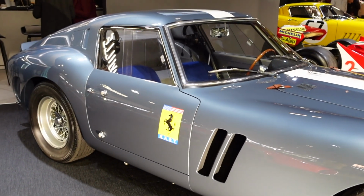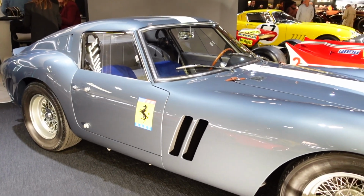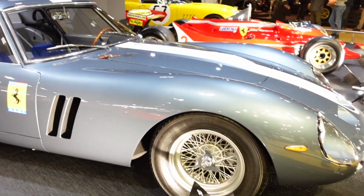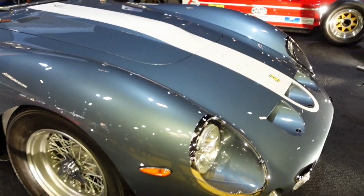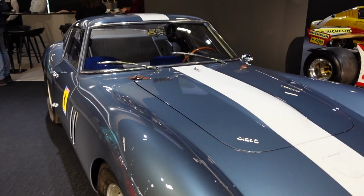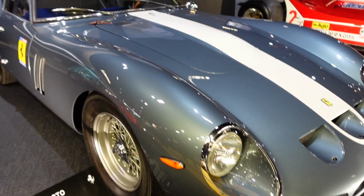Beautiful blue Alcantara seats in. This really is the highlight for me to see, guys. A 250 GTO. What a beautiful car, actually. Really love it. What do you think about it? Is it worth a crazy amount?